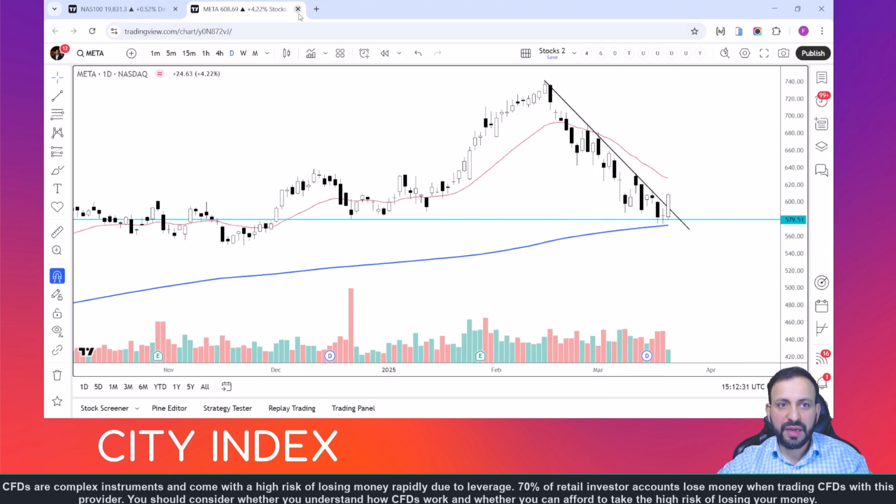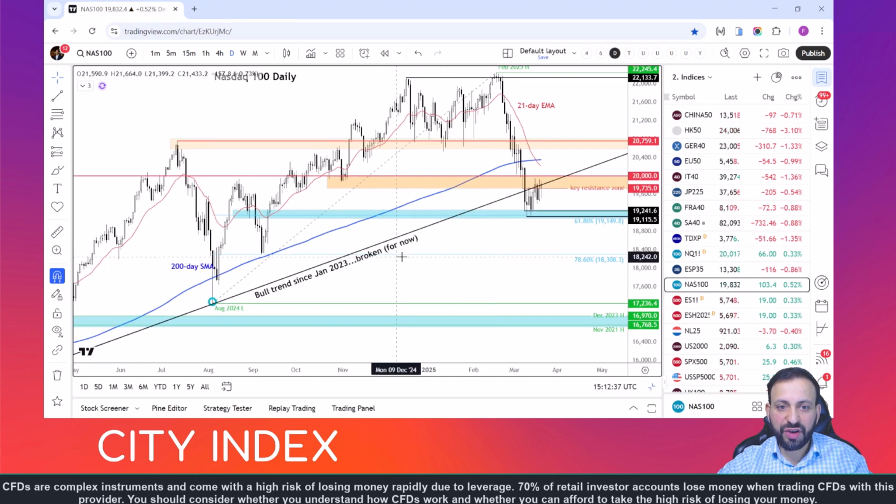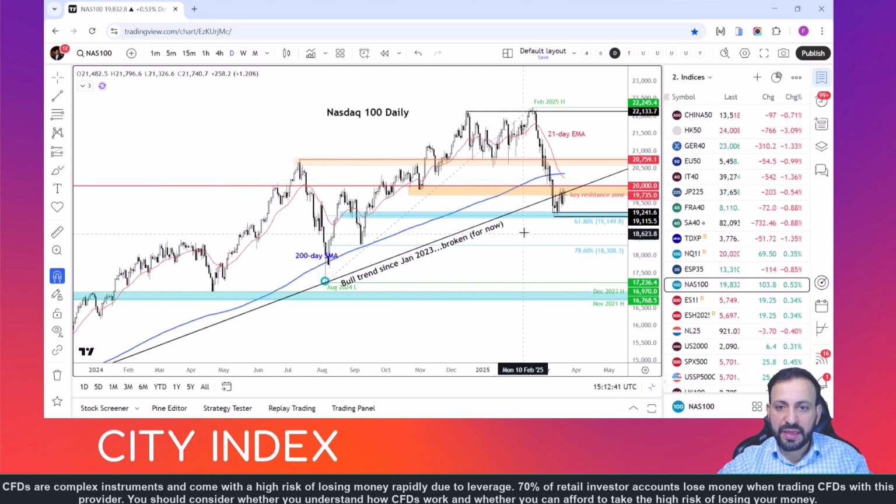But what about the main Nasdaq 100 index? So let's have a look at that. Well, the Nasdaq is testing the broken trend line that had been in place in January of 2023. It broke this trend line, but it didn't really fall off a cliff from there.